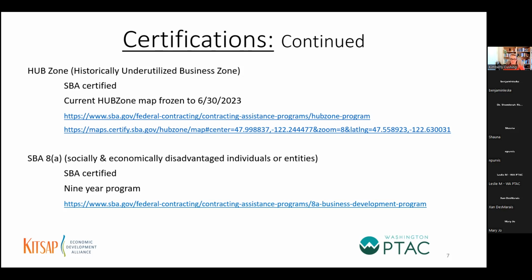Anybody else? SBA 8(a) or HUBZones? Or any of the other certifications on the previous 2 pages? These are the 3 pages on certifications. Okay, we are moving along.